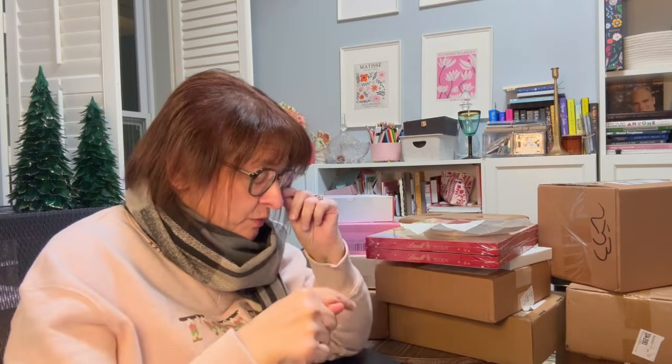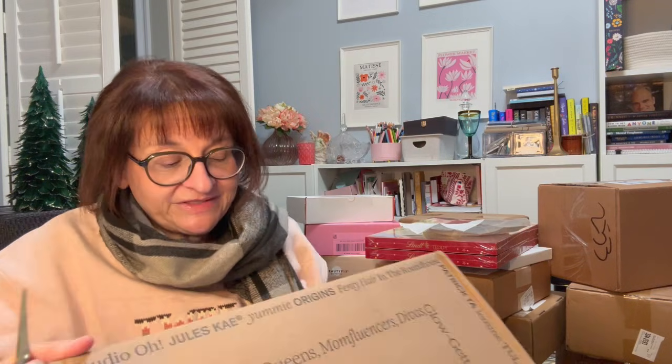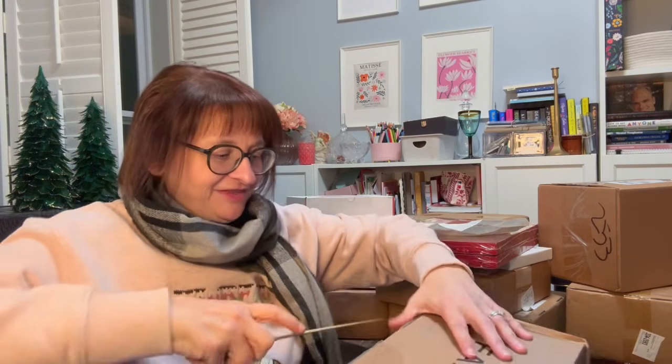Let's go ahead and open the second one, you guys. This one has a ton of add-ons. Same size, maybe a little bigger than the one I just opened. Nowhere near the size of the fall one. But my add-ons for this time were really small. So let's get into this.